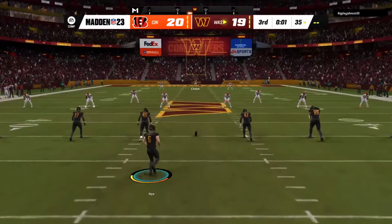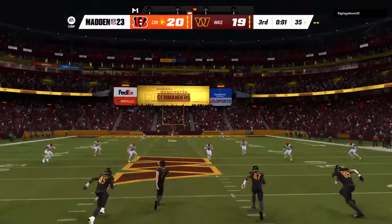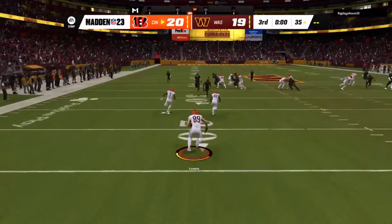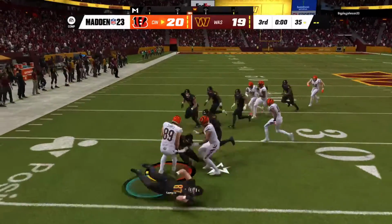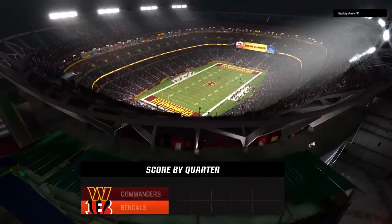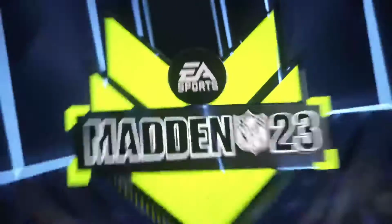Joey Sly now to kick off after the touchdown. Taken at the 15, a short kick. And he will be taken down here on the return on what will wind up being the final play of this 3rd quarter.